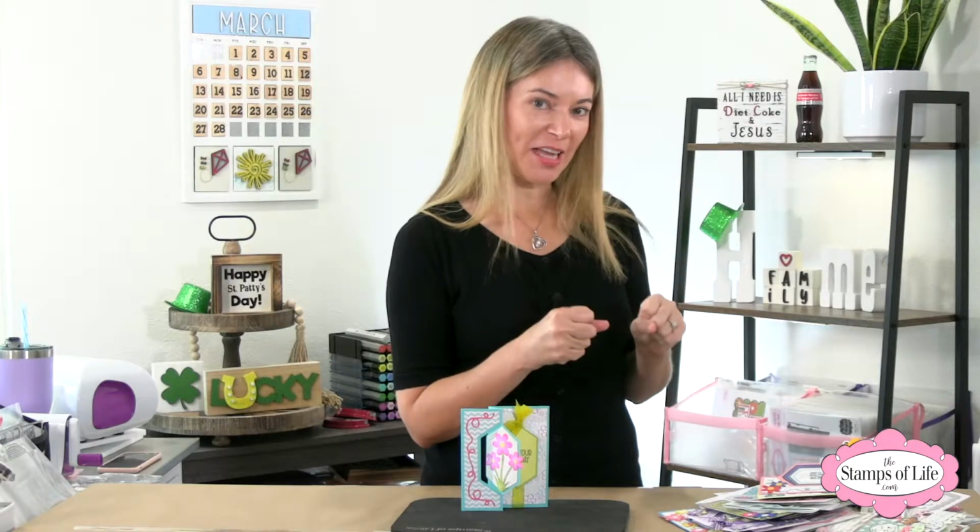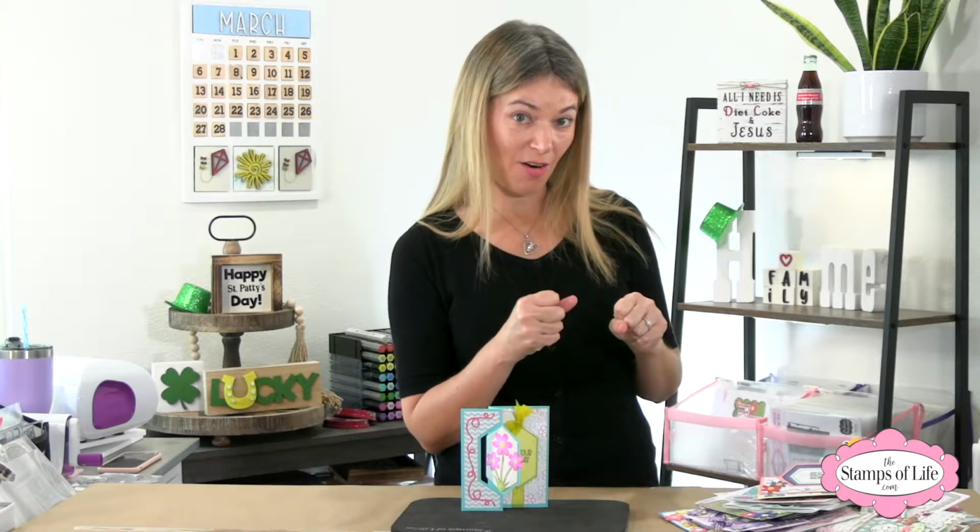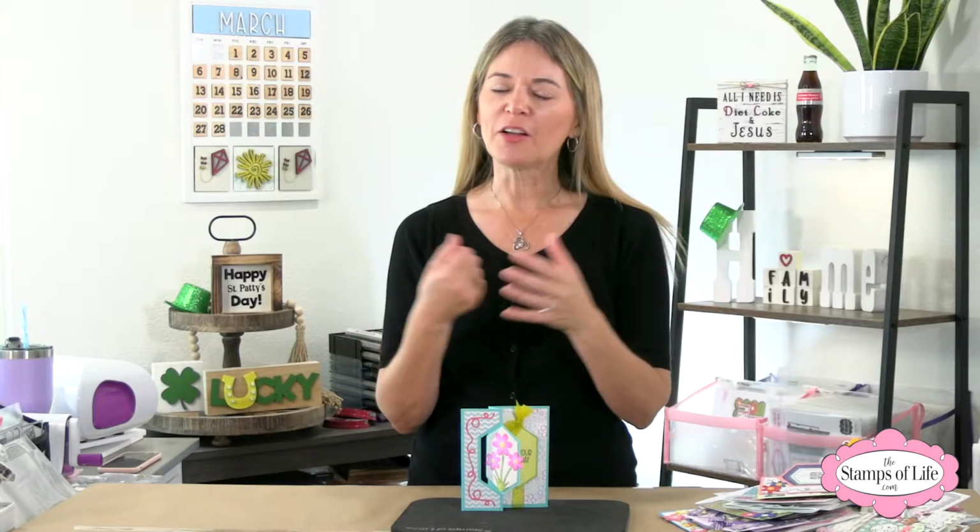I hope you guys love this as much as I do, this Diamond Flip Plus card, because it has that extra panel so you can write it. You don't have to do the special folding technique that we teach you, which is awesome also. But this is all included in there, and you get more dies that goes with it. So go check it out on the website.